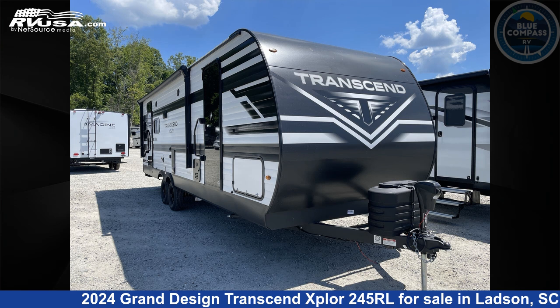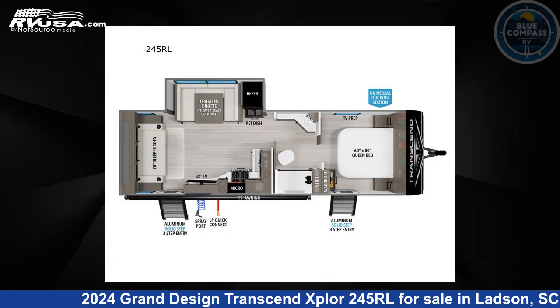This 2024 Grand Design Transcend Xplor 245RL is a travel trailer RV. It is located in Ladson, South Carolina, 29456 and is offered for sale by Blue Compass RV Charleston.